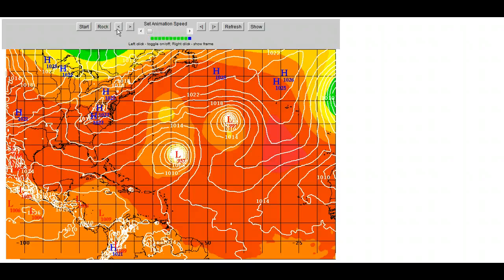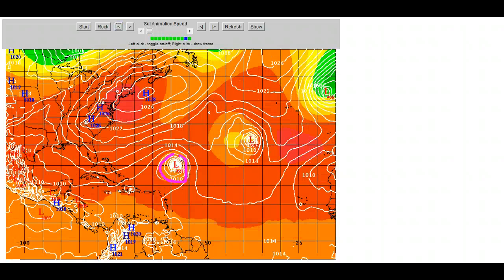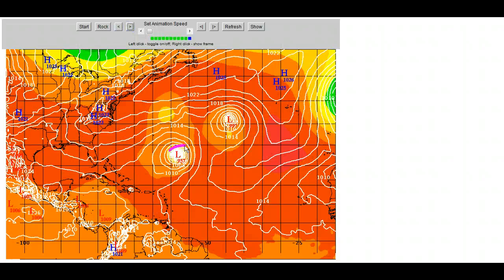Notice in the 24 hours after the split occurs, the storm's here, and notice how much it blows up. A difference of 25 millibars in 24 hours as this trough split starts ventilating it. You get outflow channels all over the place, and it's a little close in here, but the European still strengthens the storm.